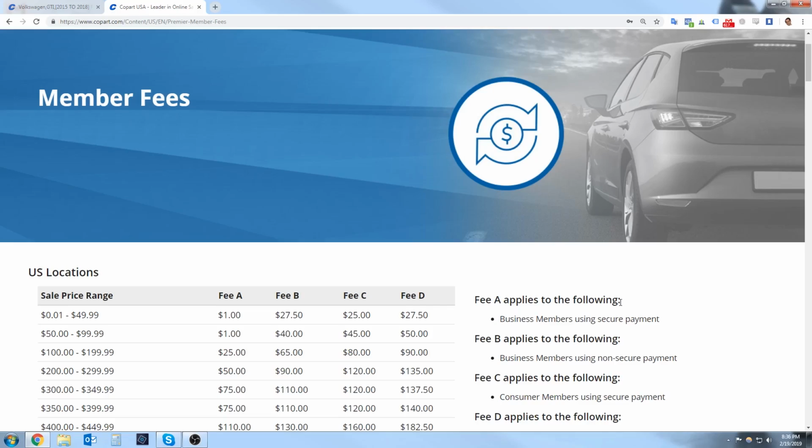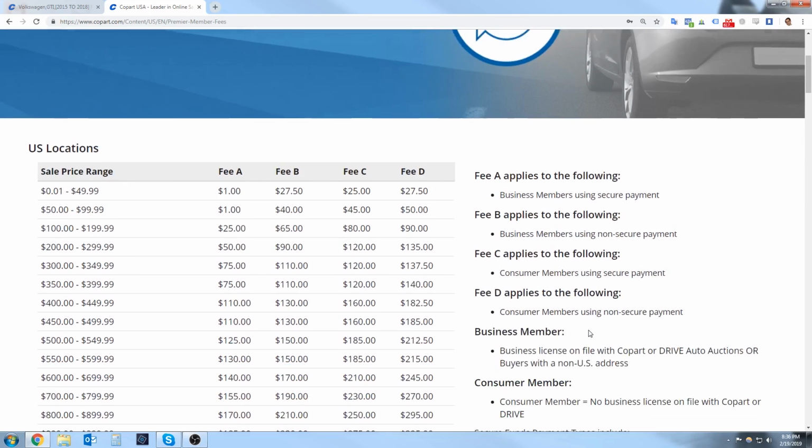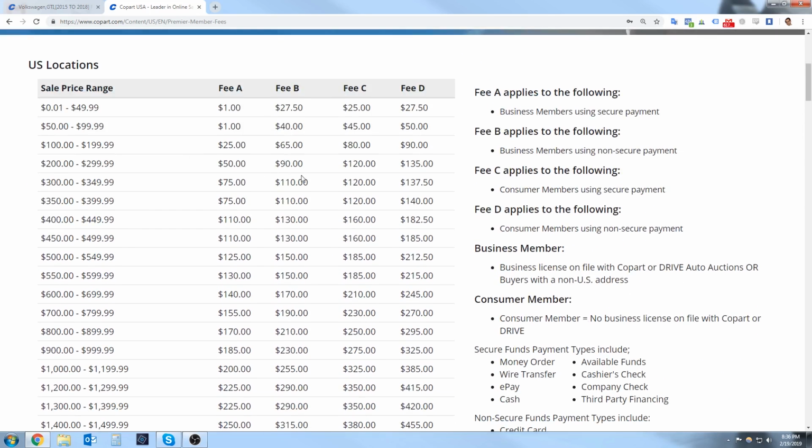If we look at the fees here, you can see they have a schedule, and fee A, B, C, D depends on your account with Copart. Anybody can create an account, but not everybody qualifies for all of them. Fee A is a business member using secure payment. That's if you're a business, you sign up, you send them your business license information, they approve you, and the items are for resale. That is the lowest fee as far as a percentage of the purchase.